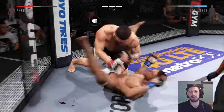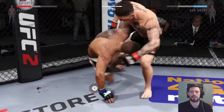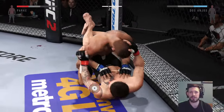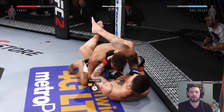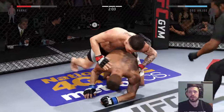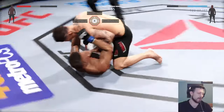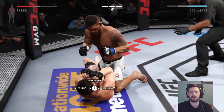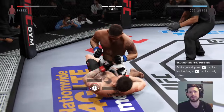Oh, reversal. Dos Anjos gets it back to guard. Oh, he sweeps. Look at his position. I can't time anything. Control there. How does he block him? Nice sweep. Him with a hammer fist. He continues with the ground and pound.